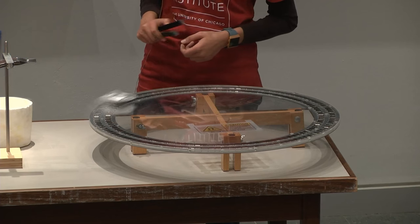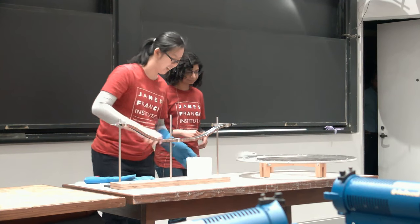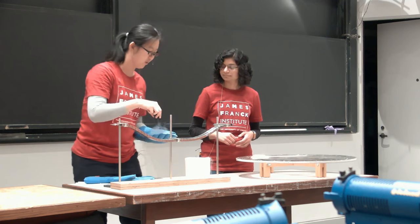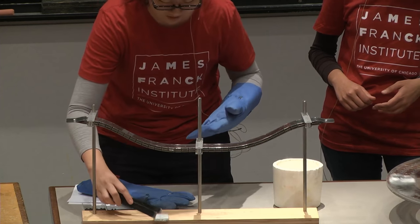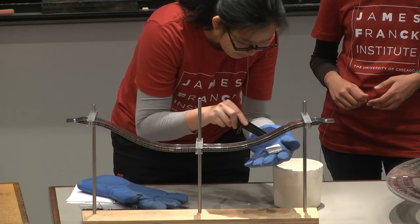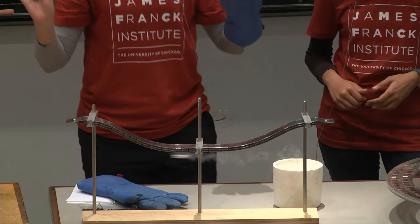So here we have another track, which is also made of magnets. And I also have another piece of superconductor that just came out from the liquid nitrogen. So now I'll try to stick it to the rail from below. Ooh, maybe not cooled enough. Let's try that again. It works.